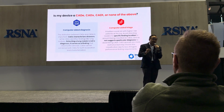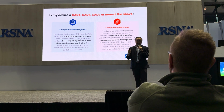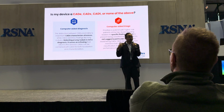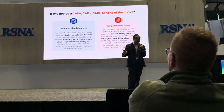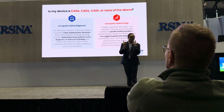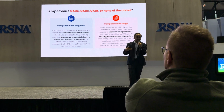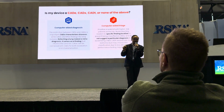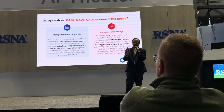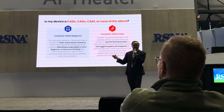On the other hand, computer-aided diagnosis is also injecting a large amount of confirmation bias, but it's going in the other direction. It's going in the diagnosis or managing clinical condition direction. And these two directions are not parallel. So you can have a device that does both. For example, if you have a device that identifies lung nodules, that's a CAT-E. If you have a device that does lung nodules and tells you if it's also cancer or not, that's a CAT-E and a CAT-X.